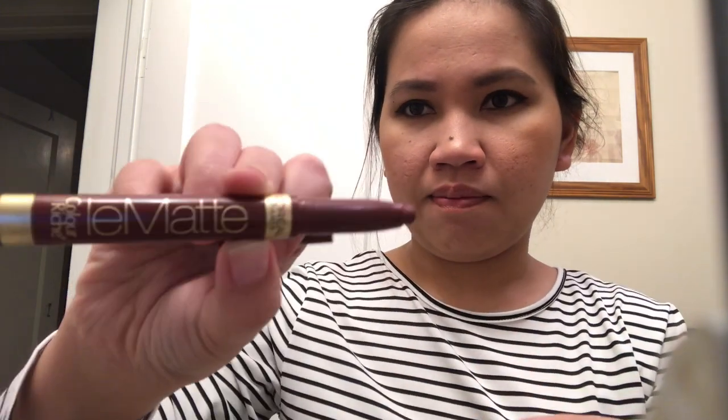And then we'll do the lips. I always put this chapstick para hindi mag-dry, para hindi mag-crack yung lips natin. Then I can put my, this is from L'Oreal Paris. I'm not really particular on makeup. Just whatever works for me. That's it, and I stick to it. So I think this is it, pencil.